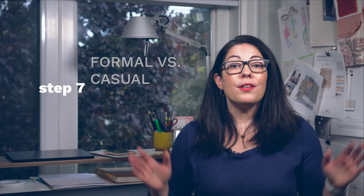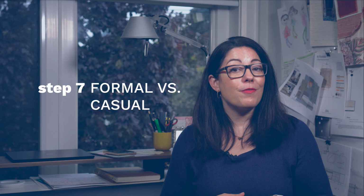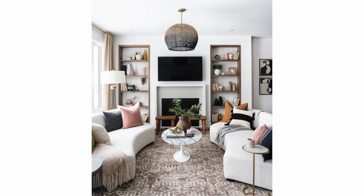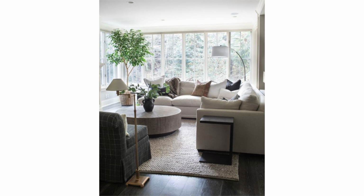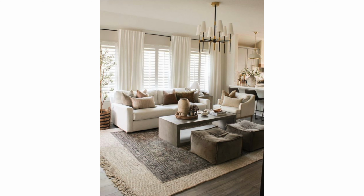Another tip to consider when arranging furniture in your space is the formality of the space. Generally, symmetrical arrangements create a more formal setting, whereas asymmetry can make a room feel more casual. One example is a more formal living room with a fireplace focal point, but a more casual arrangement in the family room where pieces of furniture are arranged asymmetrically around the TV.